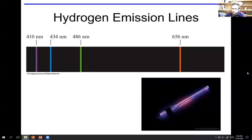All right, so we're going to talk about the last experiment that was done in the early 20th century that sort of was a problem for classical physicists, and that was the hydrogen line spectrum experiment. So what is this experiment?